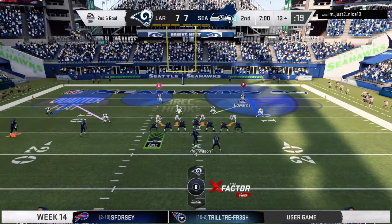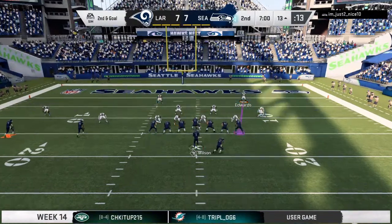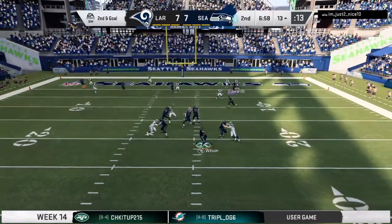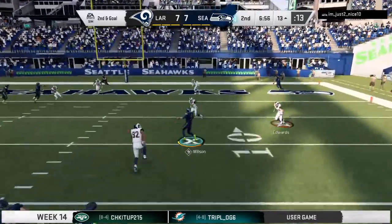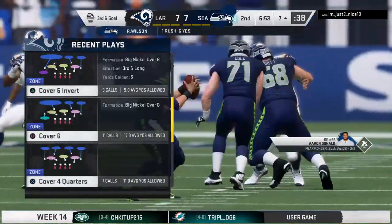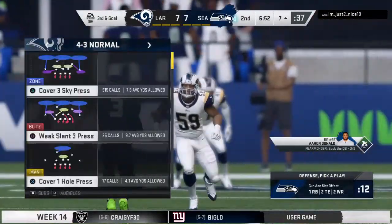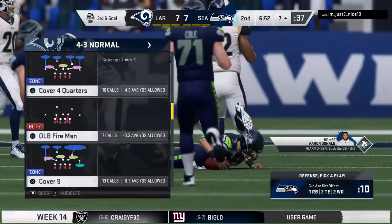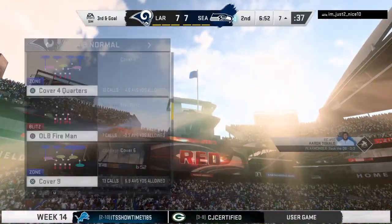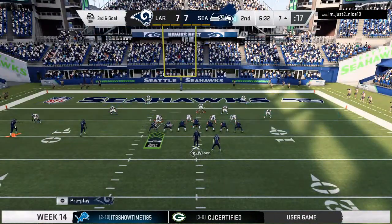Wilson. Flush to his right. 6 yards there off the scramble, but it'll still leave him with a third down. He was going through his progressions. Not there. After about the third one, he decided he better pull it down and run for it. And he slides down and avoids the hit for good measure.